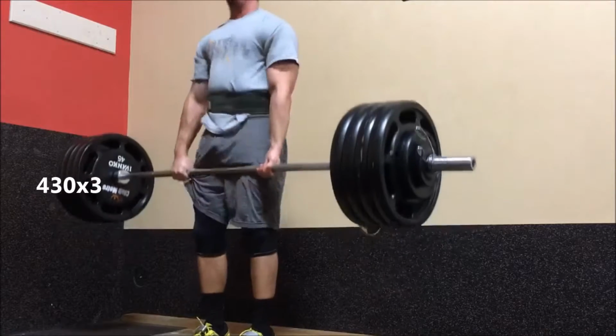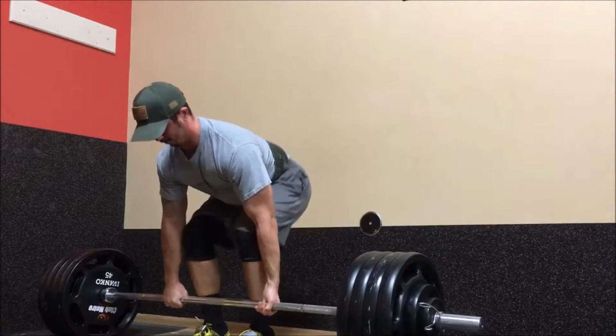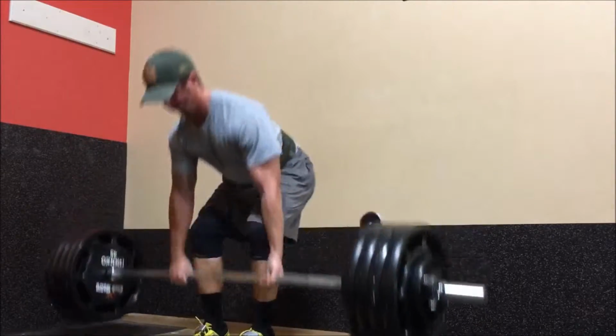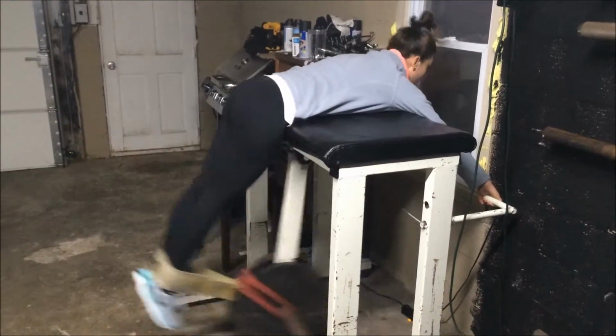Here's Steve in his 1+ week again, hitting 430 for 3 on the deadlift. His hips drive through nice. Good pop off the floor. And he finishes through. He loves training at regular gyms.